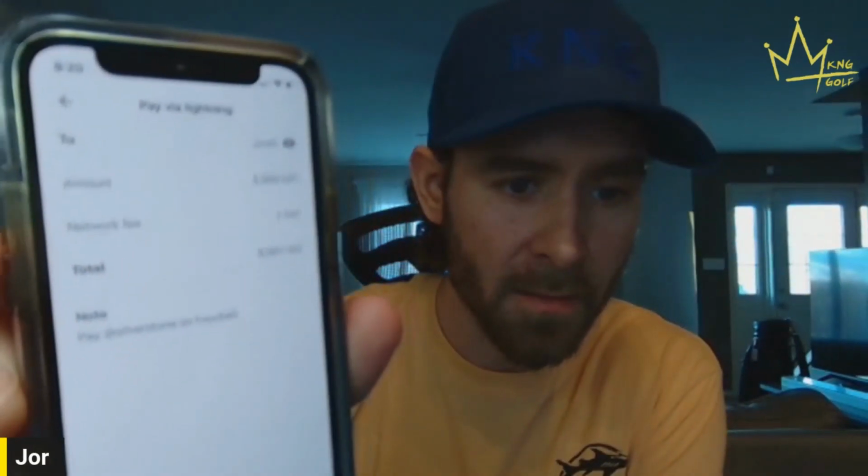So it says 5,000 sats, a 1 sat fee, which is consistent with how the Lightning Network works. There's hardly any fees. And then you just press send. So I sent 5,000, not dollars, 5,000 sats from my Moon wallet into my Fountain wallet.